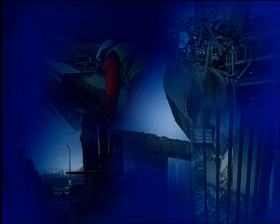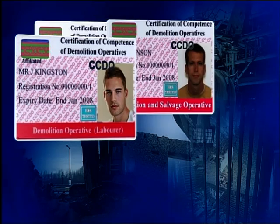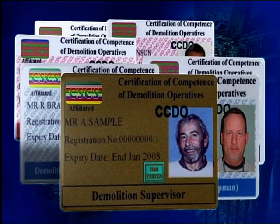As far as I'm concerned, demolition is a great way to earn a living. It's interesting, varied, and at the end of the day, it gives you a great sense of satisfaction. Of course, you may not be able to work on a demolition site without a CSCS card. But this is a job that does offer you qualifications and the training you need to achieve it.